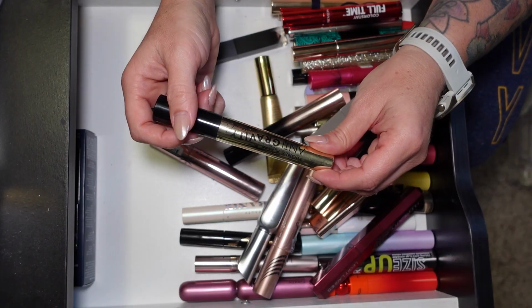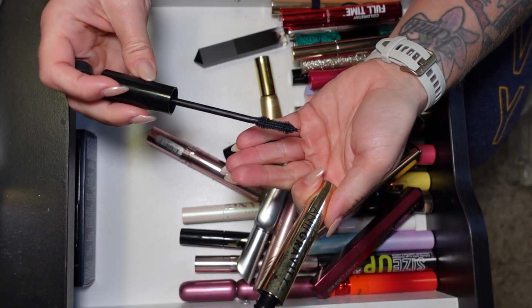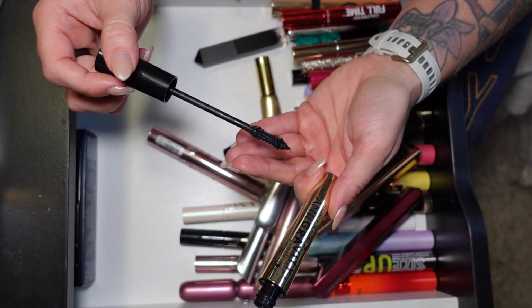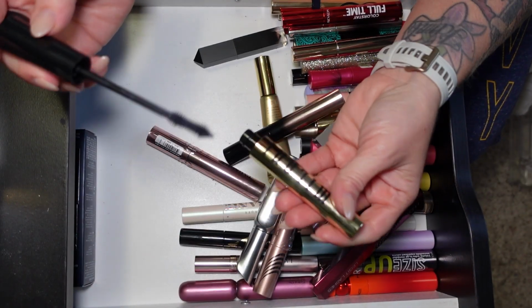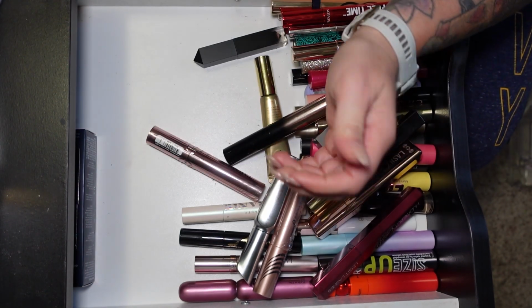Anti-gravity, highly rated anti-gravity mascara. This one's from Milani. Had this for a little bit. Very interesting spoolie. It's kind of like a barbell with spikes. It's a good formulation from the drugstore. I just know that I've had it for a little while, so it is expired. I'm gonna pass this to the rubbish bin.